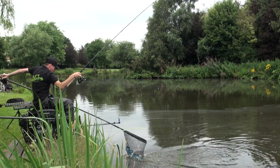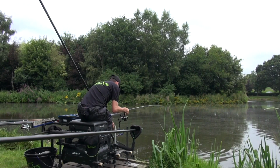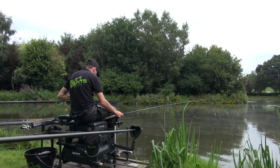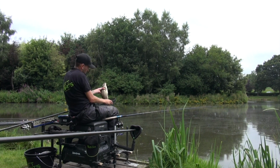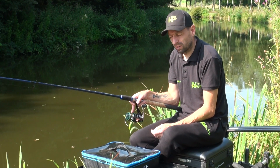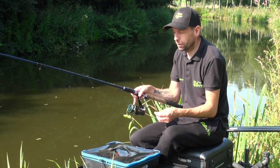And again, the size of the reel, you need to be able to retrieve this feeder reasonably well, because you're going to be casting in the summer every 2.5-3 minutes at the very, very most. But at the same point, not something overpowered that's going to unbalance the setup that you've got. Okay, so that's the main line.